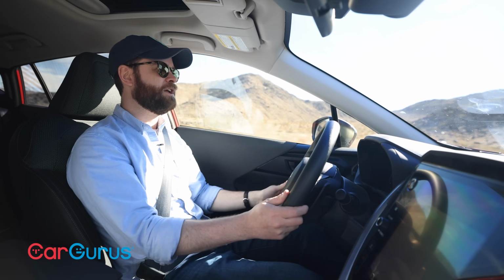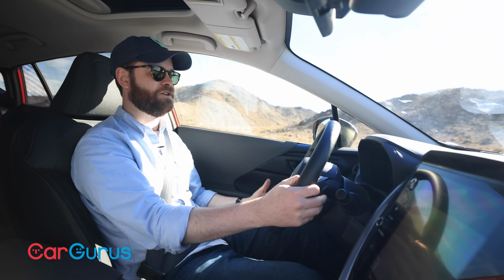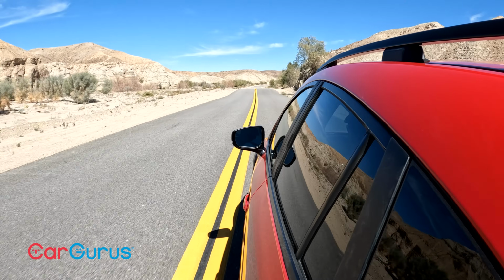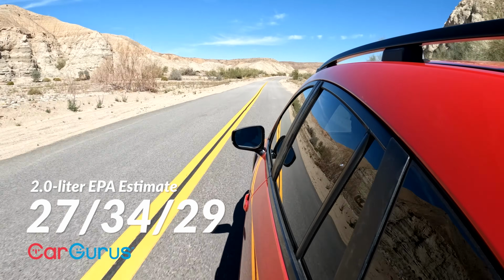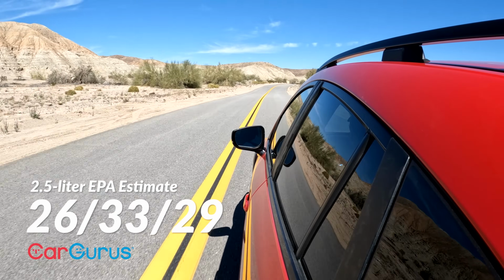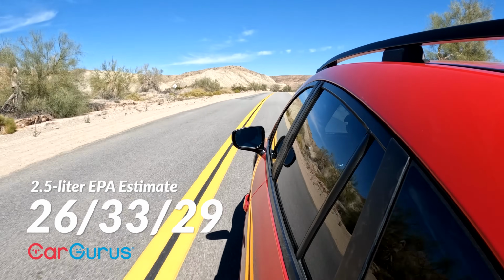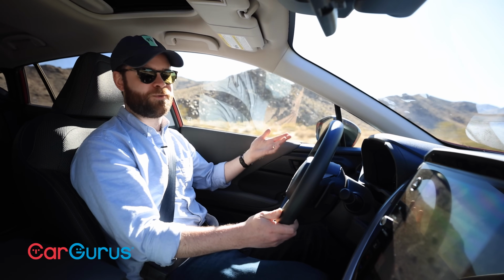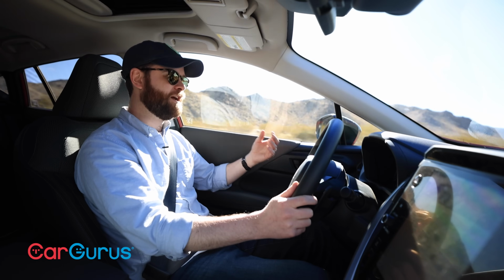Fuel economy is pretty good, although it's not eye-popping because it's not a hybrid or a PHEV. The combined figure comes out at 29 mpg. It's a little higher on the highway, a little lower in the city, but that 29 is the same whether you get the 2-liter or the 2.5-liter. So considering this car comes standard with all-wheel drive, it has that ride height, it doesn't have a hybrid engine, I would say that 29 mpg is pretty good.